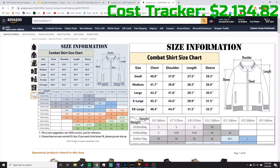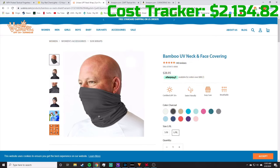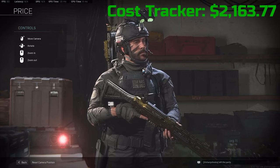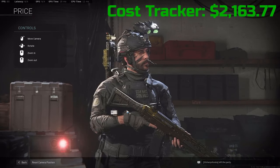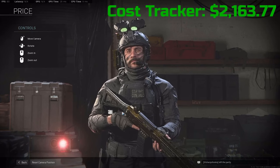Let's see. So I was able to find something semi-close. We're just going to go with this because it's a little bit more of a gray color. This is the bamboo UV neck and face covering. And I think that's really all he would use it for, would be a covering of sorts if he got into a dusty environment or if a helicopter's about to touch down, anything like that. All right. So you can miss it right here. You can barely see it. Let's see if he moves a little bit. Yeah, right there.